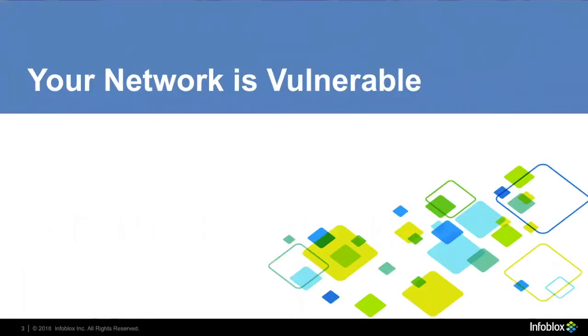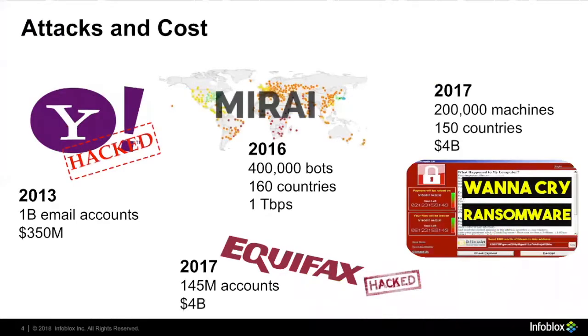Okay, as we know, all networks are vulnerable. Here are just some big incidents that happened in earlier years. In 2013, as we all know, Yahoo had about 1 billion email accounts affected. That cost Yahoo about $350 million in the transaction with Verizon.